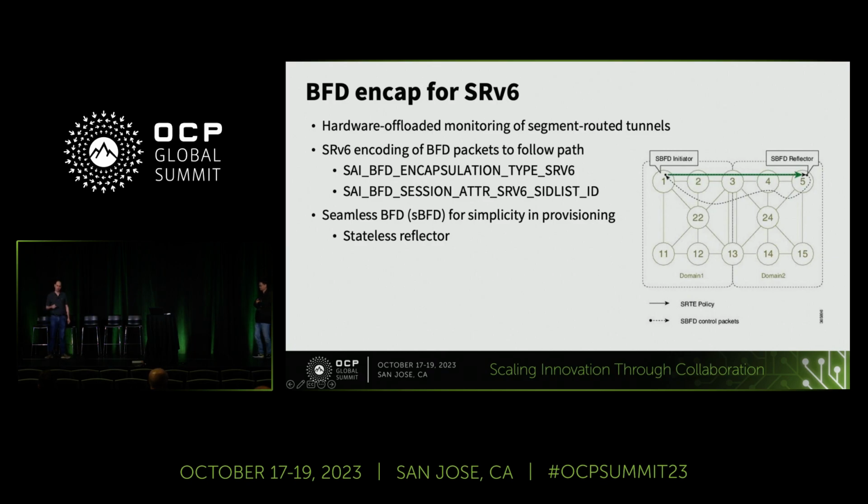Additional capabilities that we added to support this were SBFD and SRv6 encap for BFD. Because one of the key factors when you're segment routing or traffic engineering through tunnels across a network is that you want to be able to switch over from one tunnel to another, and monitor that specific tunnel path. By doing this, you can just add an SRv6 encapsulation type to BFD and specify the full SID list that provides the path to the destination you're trying to reach.